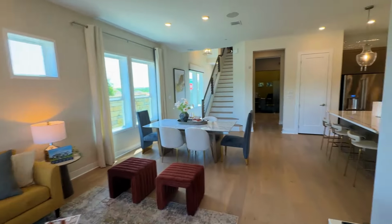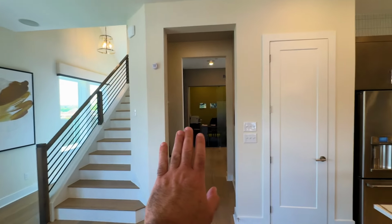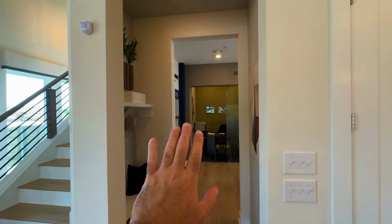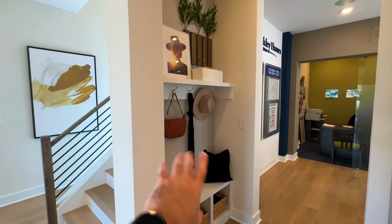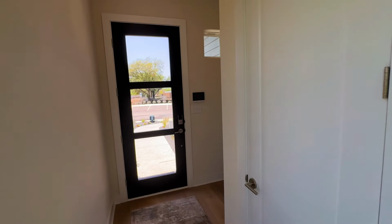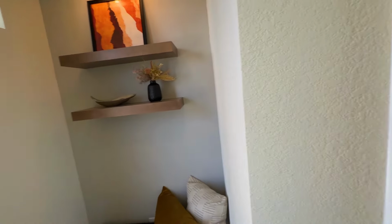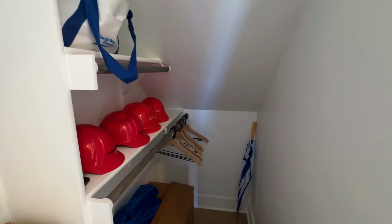And before we go upstairs, so this would be the entrance to your garage, right? So they make this into an office, and then you have a mudroom here. And then right at the entrance that I forgot to show you, we have one of my favorites, a Costco closet. So you can definitely fit all your Costco items here.